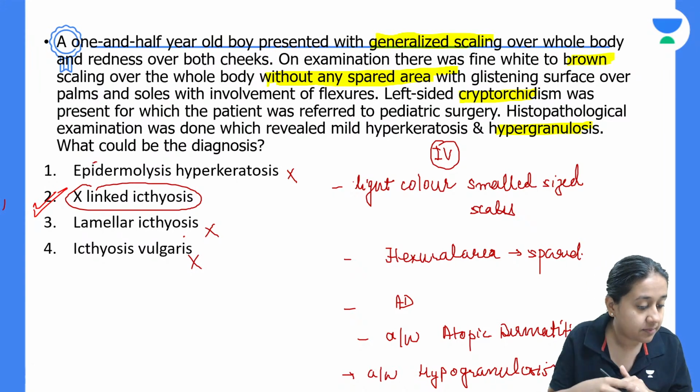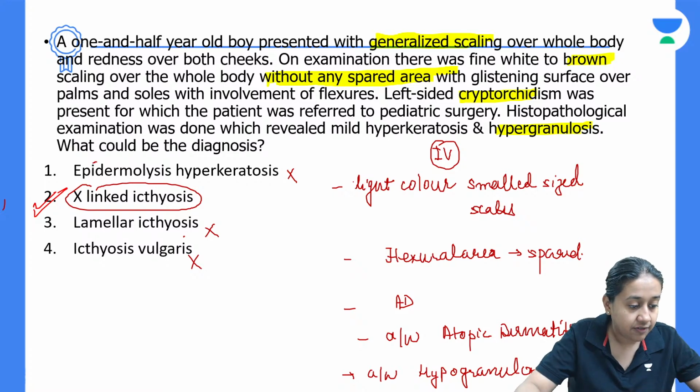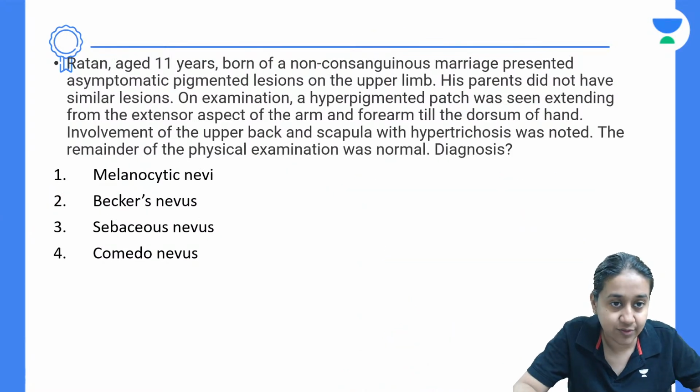Can I get a quick thumbs up? Ruhi, KN, Farhat. Very easy and interesting. Let's move to the next question.